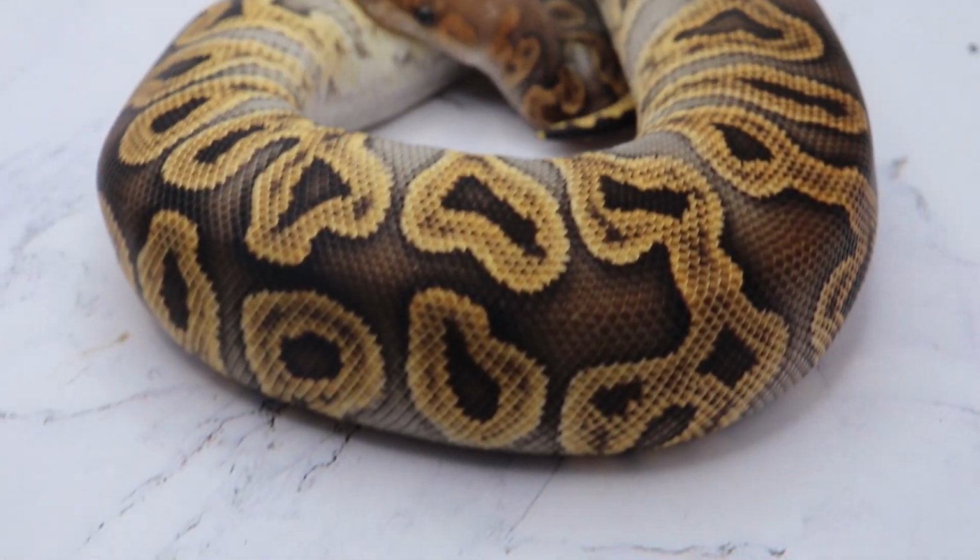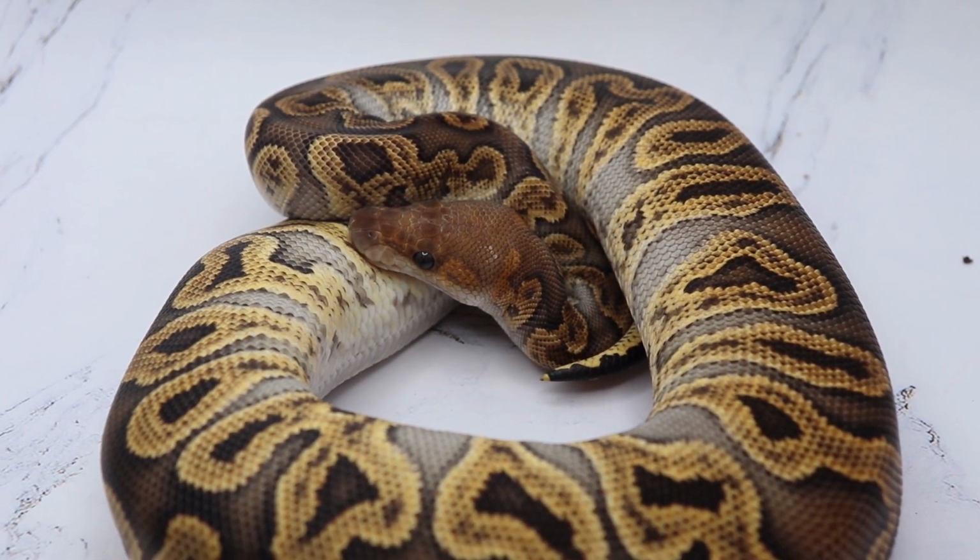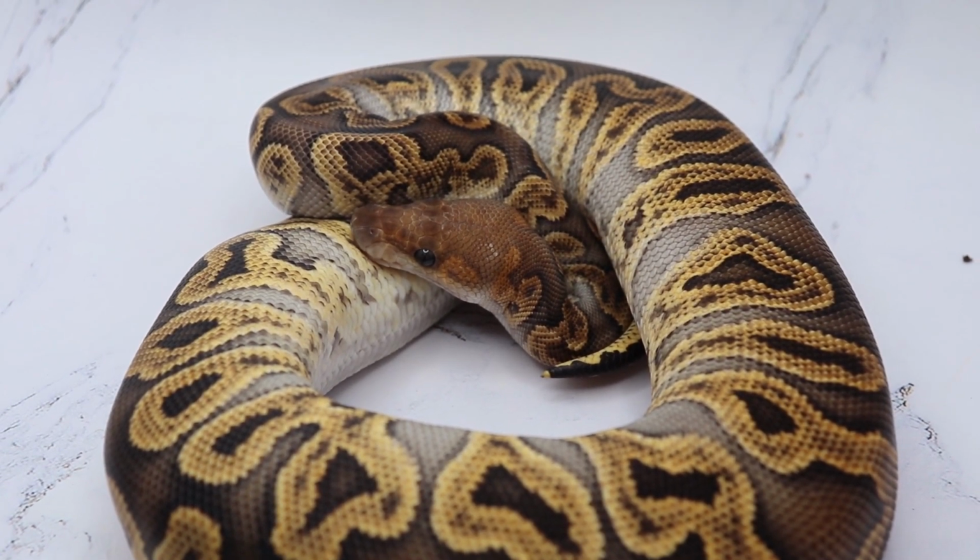So we're hoping to be able to pair her with some of our multi-gene male clowns, and we've actually got another multi-gene male clown we're doing an unboxing video tomorrow of, and hopefully she'll be able to go with him in the future.